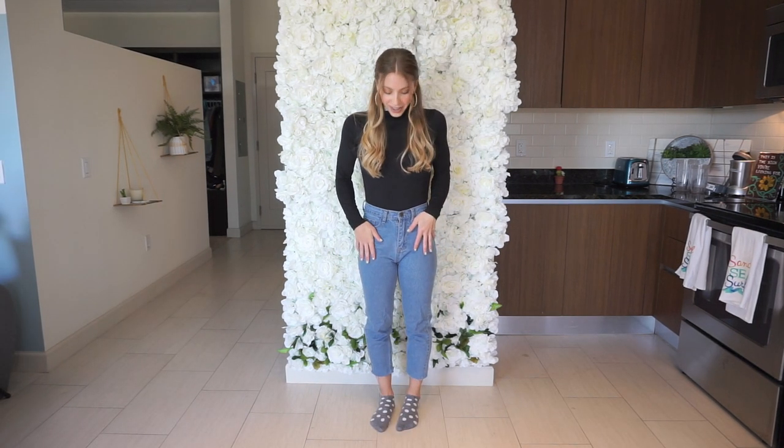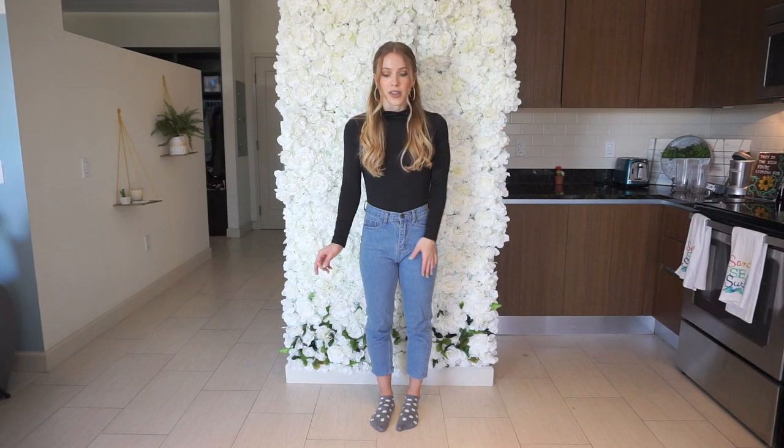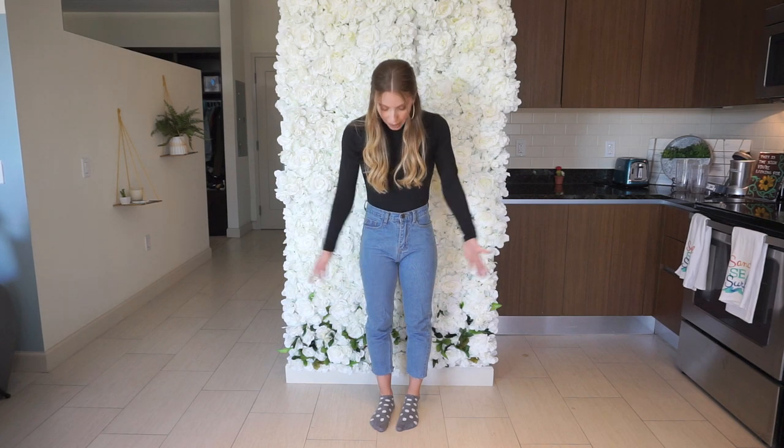Some mom jeans on. These are actually from AliExpress. I have these jeans on and I have really short legs and I'm only 5'4", so I actually cut them just with regular scissors and I let the hem fray a little bit because I really like that look. So it's really high-waisted and I have this black bodysuit that's like a turtleneck.